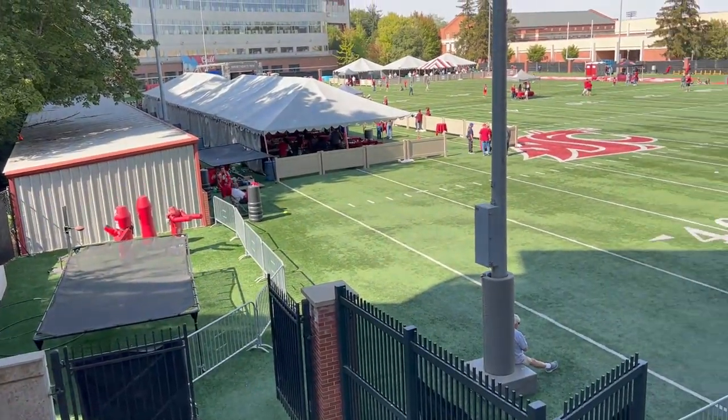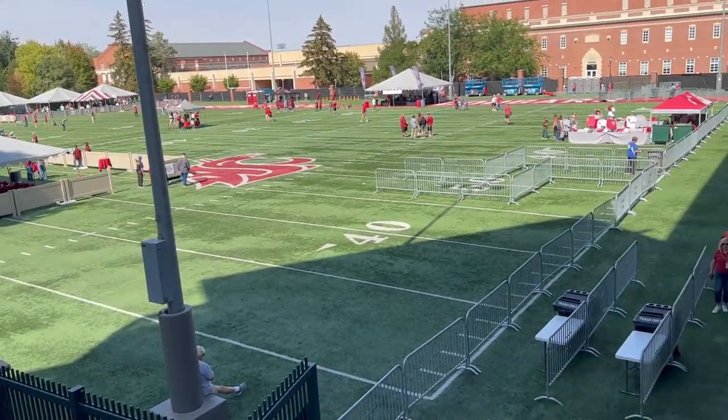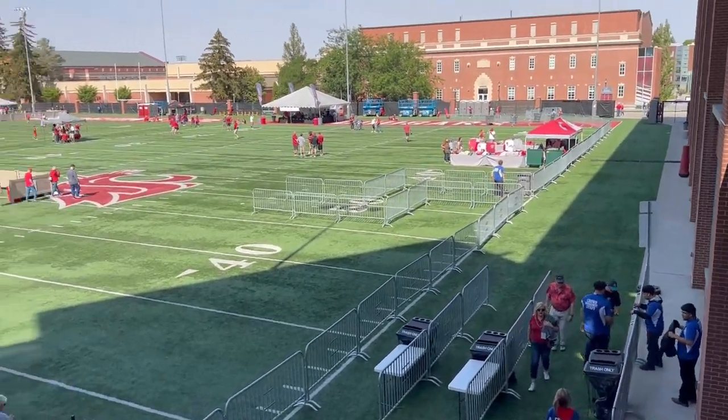We made our way to the west side of the stadium, where the practice fields are, as they have a lot of festivities going on the field itself.